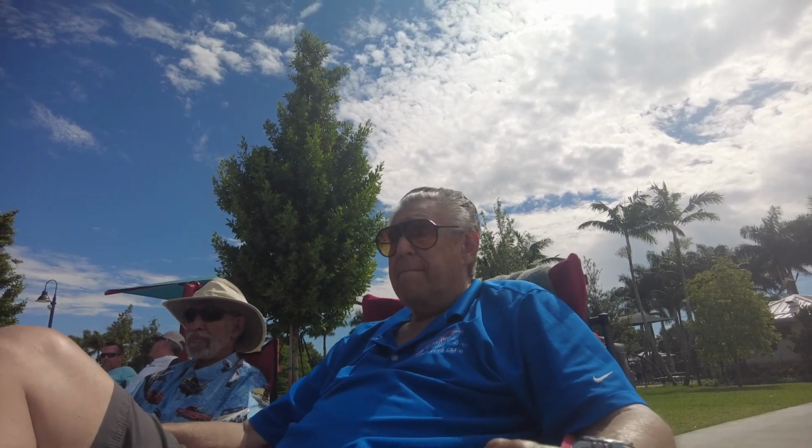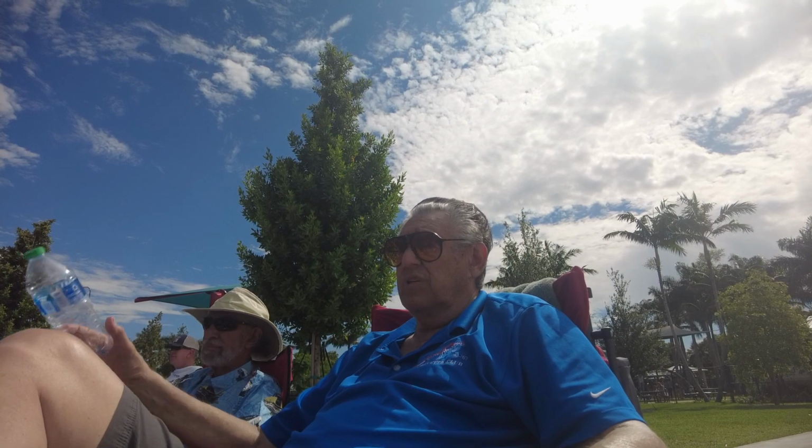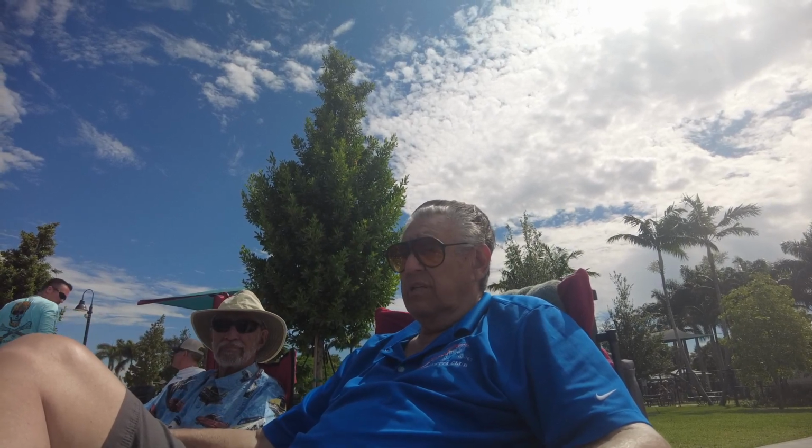I repainted it. Got the original interior, the seats are original. Carpeting is new. Dashboard has been repainted. It's the original engine, original transmission. It's a totally original car.